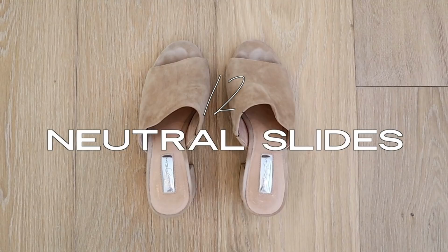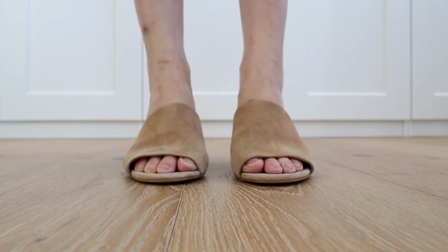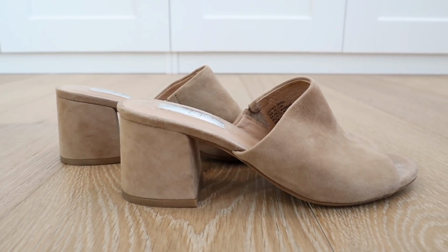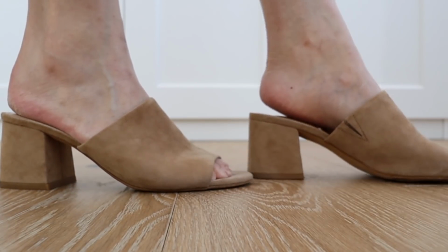And number 12, our final capsule item, of course, is a pair of shoes. I normally do 2 pairs of shoes, but I just went with one because I feel like during the spring and summer, I'm just sliding my feet into a simple pair of neutral slides. It's a great go with anything shoe that you can dress up, dress down. Get them in your skin tone color so they're elongating, and you are good to go.